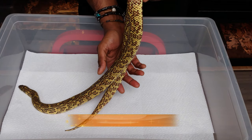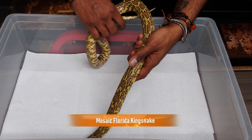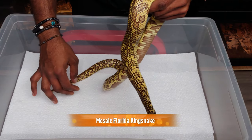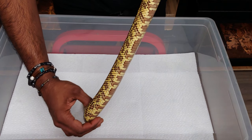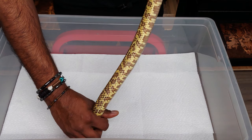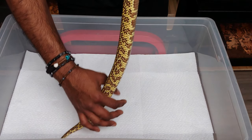And here I have my Mosaic Florida King. She does not like me taking her out here and just freaking out. She started musking me earlier. I think she's ovulating or getting close to it. She just must be starting that process because she's reacting. You can see that swelling there starting to come down, just starting to get that flap here and then just building down here.